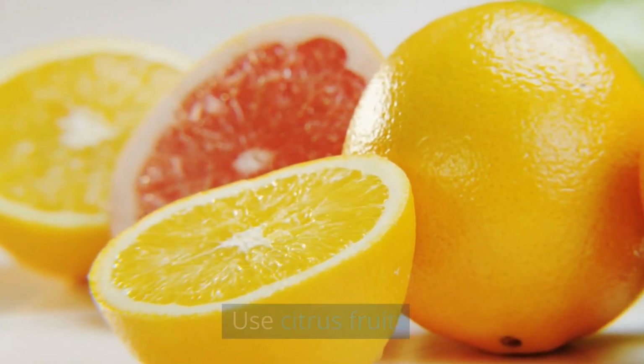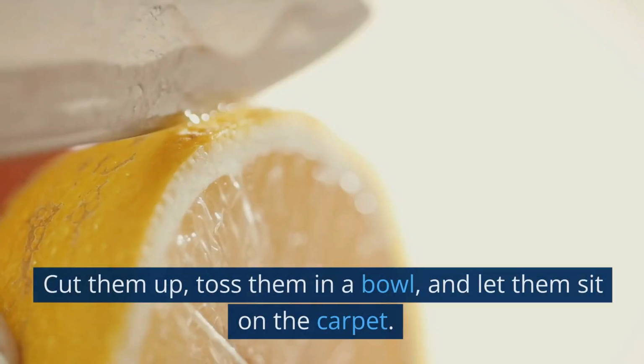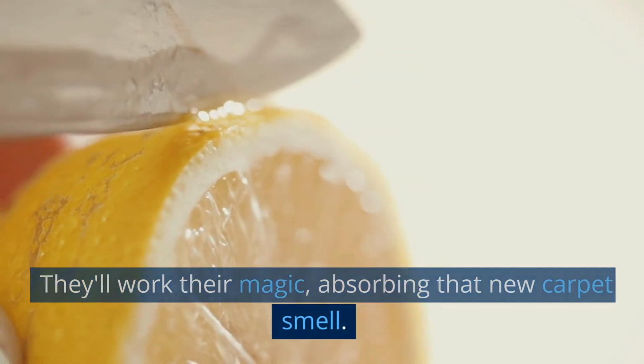Use citrus fruits. Citrus fruits aren't just for your breakfast anymore. Cut them up, toss them in a bowl, and let them sit on the carpet. They'll work their magic, absorbing that new carpet smell.